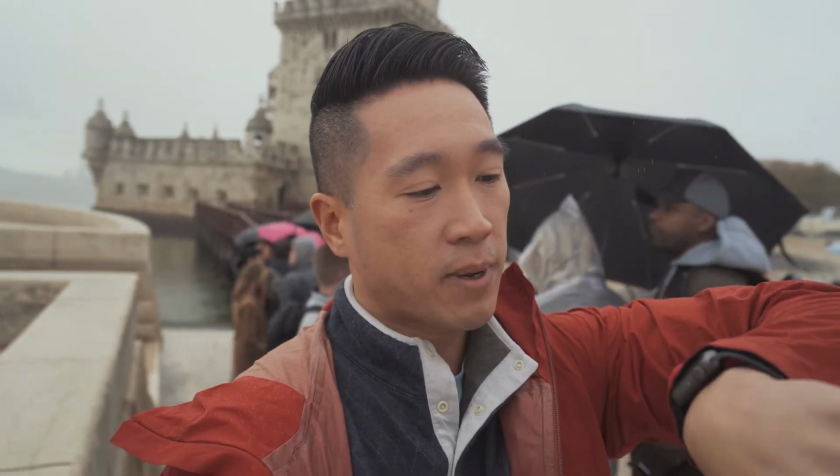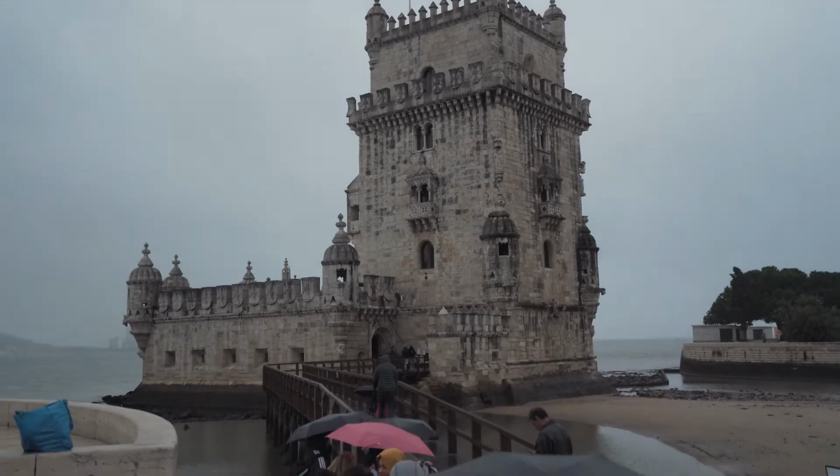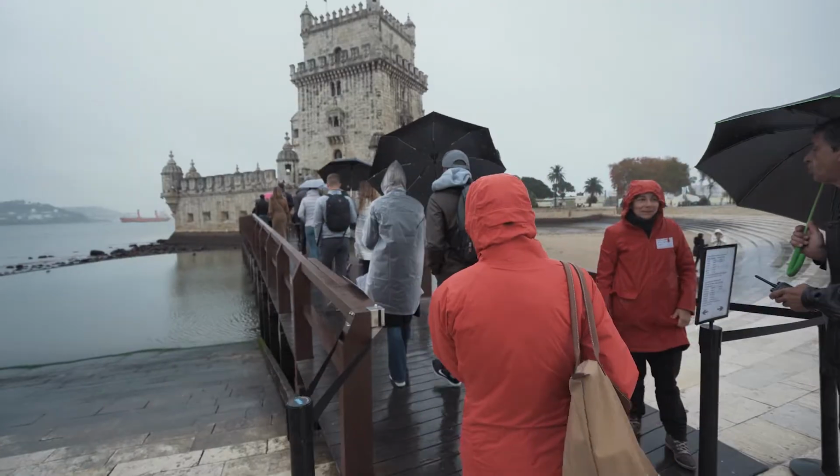We are now here at the Belem Tower, or Torre de Belem, and it is now raining, but we are one of the first people in line, so that's good. I think we need to buy a combination ticket here, and it includes the tickets to the monastery. This place opens at 10, which is in a few minutes. Actually, it should be already open, but let's go.